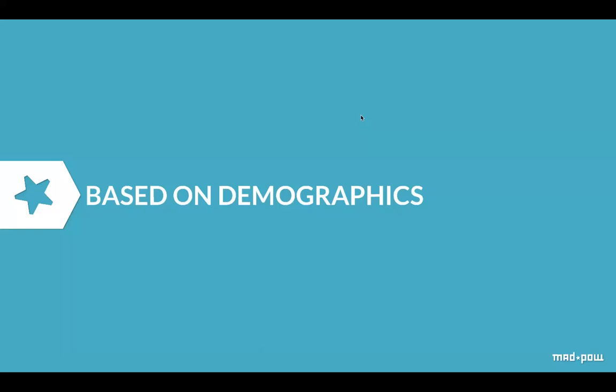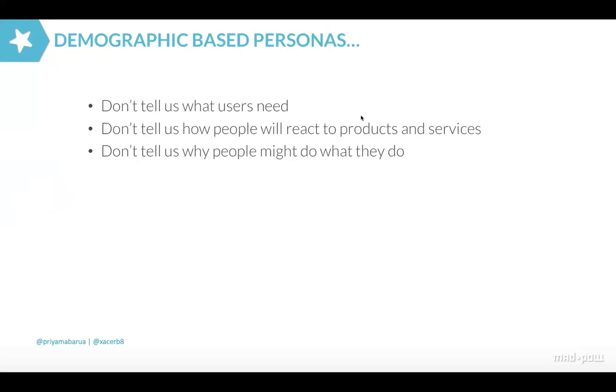The other thing we saw is that personas are often based on demographics. We had several people come to us and say, we want to design for a millennial, we want to design for an older audience. And along with those demographics came a set of assumptions that people had made about their audience. That never really helped us as designers, or helped their design teams, understand what their users need. It doesn't tell us how people will react to products and services, and it doesn't tell us why people do what they do when interacting with their product or service.